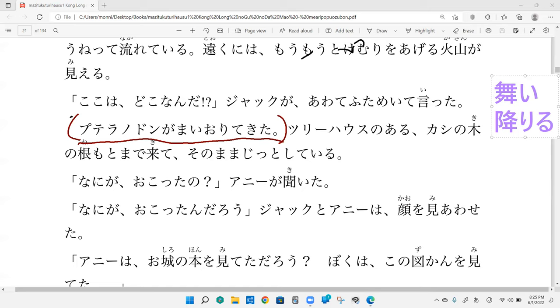Technical issues. So mai oriru. Do you know what oriru means? Do you know what futte, like ame ga futte? Yeah, oriru means downward, yes. And mai is kind of just being used to describe the way it goes down.